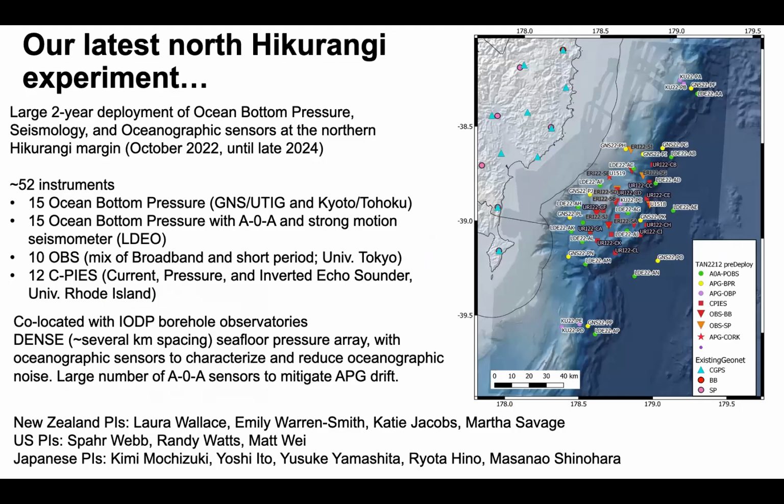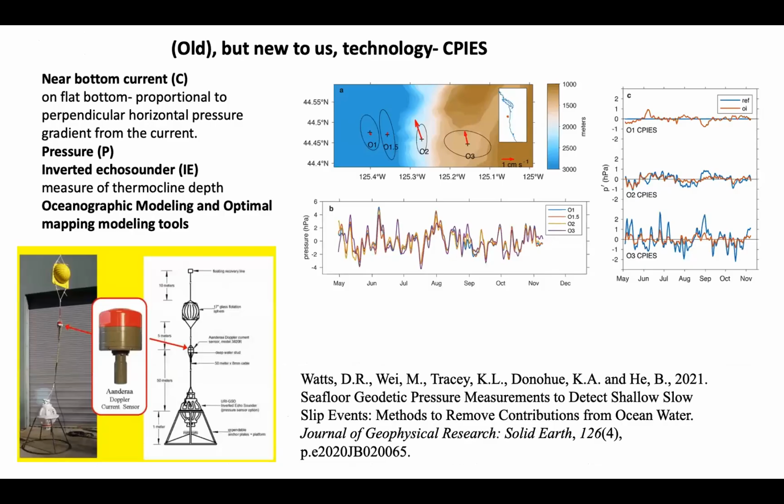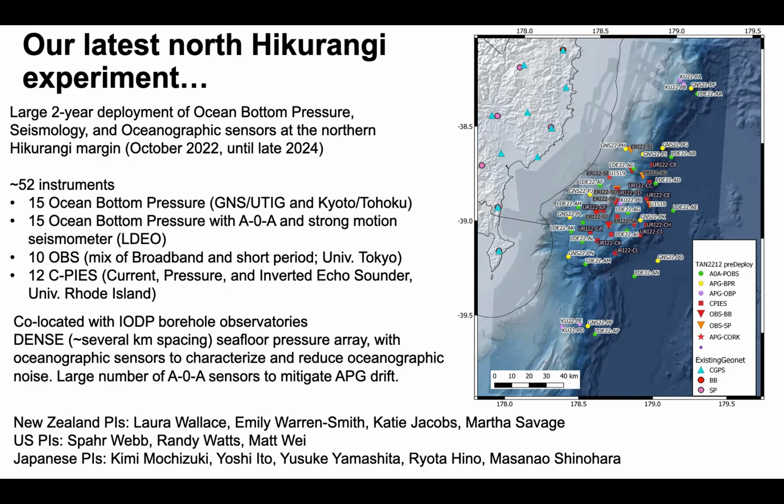So here's our latest experiment. Randy talked about it. It's a big joint experiment, New Zealand plus Japan plus Randy and myself in the US. We have 52 instruments out, with something like 40 pressure gauges, something like 25 seismometers, and of the pressure gauges, 15 have this A-0-A on them. We have 12 CPIs, and we're really interested in what we're going to learn. Eric Frederick's going to have sites well to the south and well to the north, outside of the main slow slip region, so we can apply reference corrections.